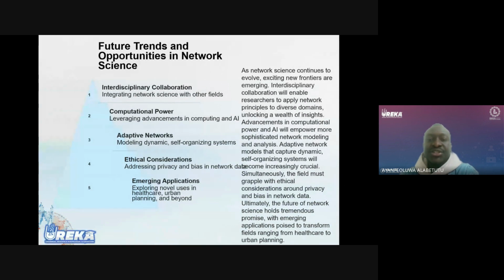When we overcome challenges in data availability, complexity, scalability, and interpretation, we'll be able to harness the full potential of network analysis. So I want to encourage us to embrace the emerging trend and opportunity in network science, interdisciplinary collaboration, computational advancement, and ethical consideration, so that we can shape the future landmark of not just network research, but also the development of research in Africa, so that we can pave ways for innovative applications and transformative discovery.